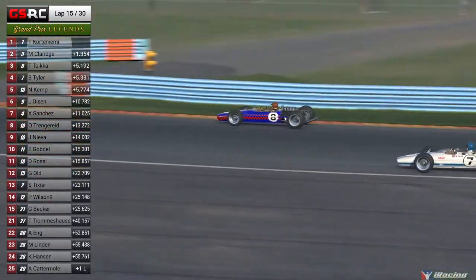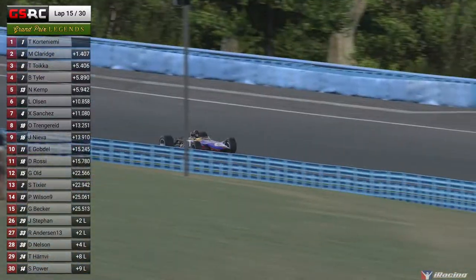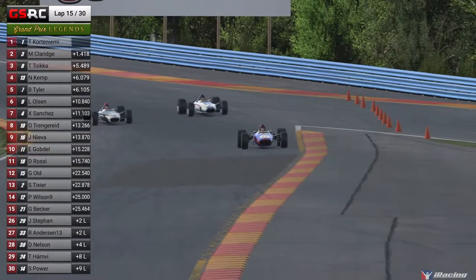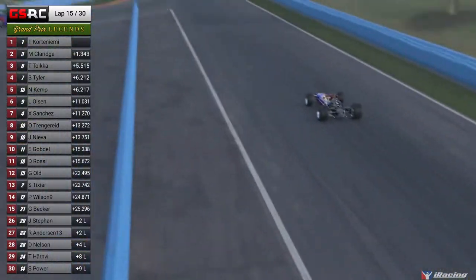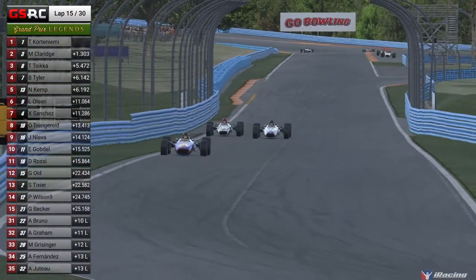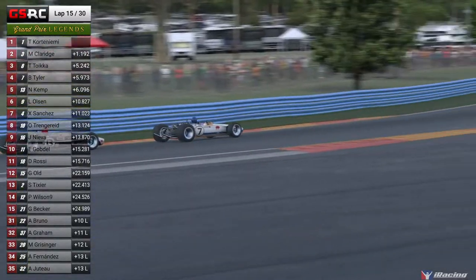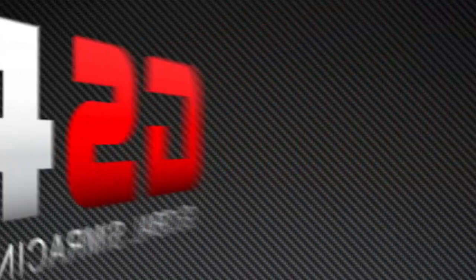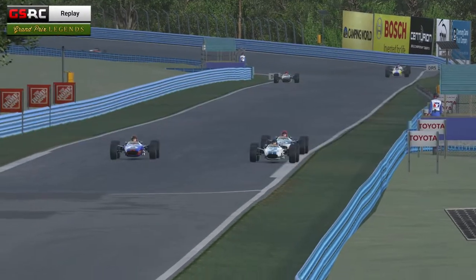Tyler loses it over the hump and somehow saves it. Bill Tyler with inhuman reflexes, just like Hiko back in the olden days. And Neil Kemp is going to get past him potentially. No, he is not. Tyler and Kemp battling side by side, but there is that bump at the end of the back straight on the left side of the track. Bill Tyler hit it and he went absolutely sideways, Joey.